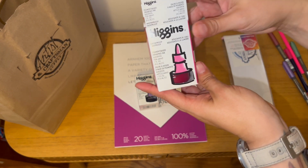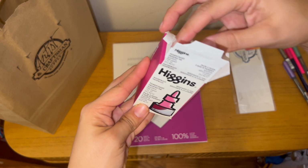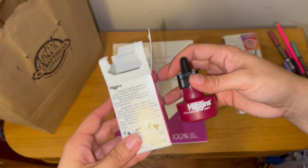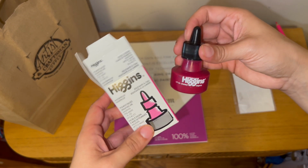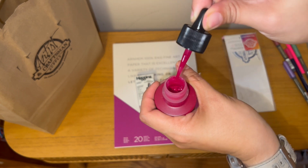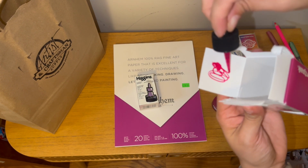So I got waterproof permanent base drawing ink in magenta. And I mean, this ink is so good for such a cheap price. They have this other ink called Bulletproof, I think it's called. I love that ink so much, but it's so expensive. And I was going to get one of theirs. So let's take a look at the color. Ooh. Yeah, that's my color. Yeah, that's going to be fun.